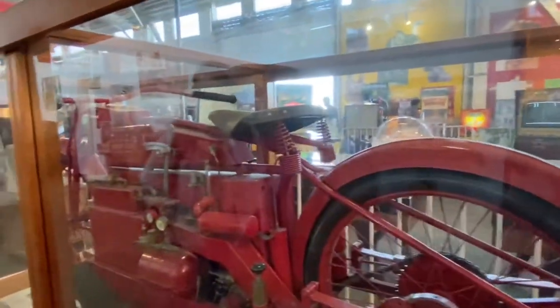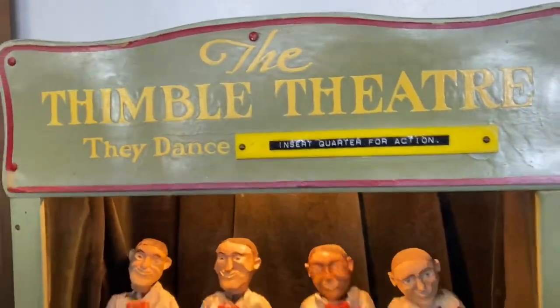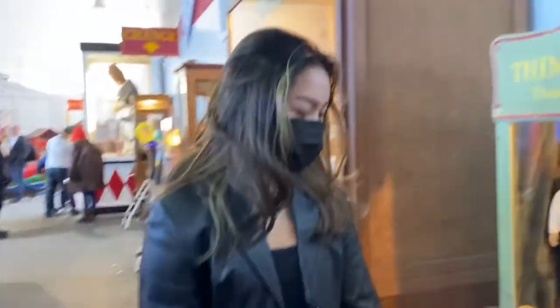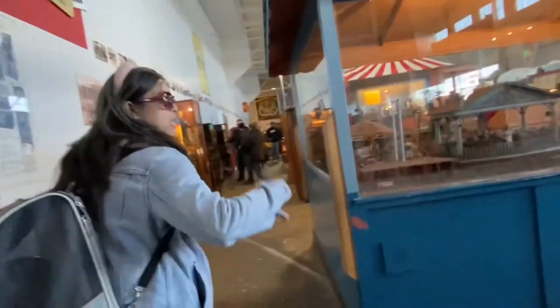Here's a display of a red steam-powered motorcycle built back in 1912, and it may possibly be the only one left in the world. These animatronic puppet shows are fun to see. In the center of the room, there's a display of a huge diorama of a traveling carnival with a Ferris wheel. This is not mechanical, but it is truly amazing to see.